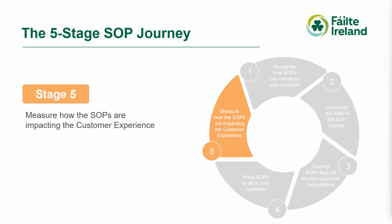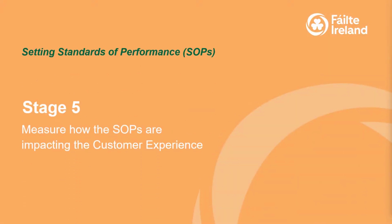Let's move on to think about stage 5 in the journey. Measure how the SOPs are impacting the customer experience. The main reason for undertaking the SOP journey is to achieve excellence in service, and the only way to determine if that outcome is becoming a reality is to measure the impact that your SOPs are having. As we move through this section, keep in mind that if something is not measured, it is not managed. And without evidence to guide decision making, you simply cannot improve the quality of your customer experience.